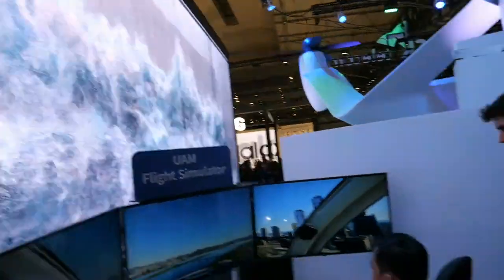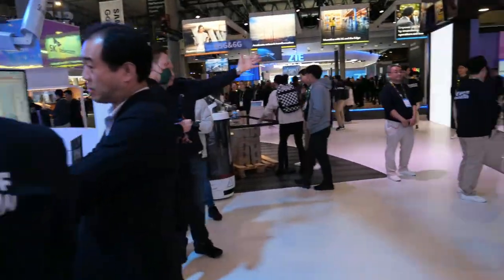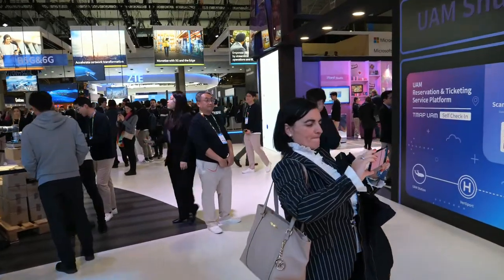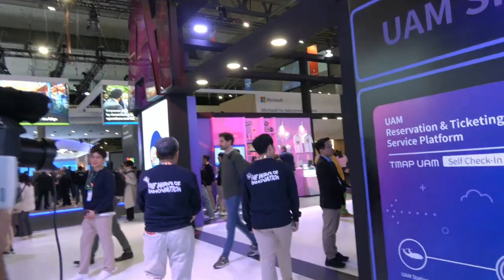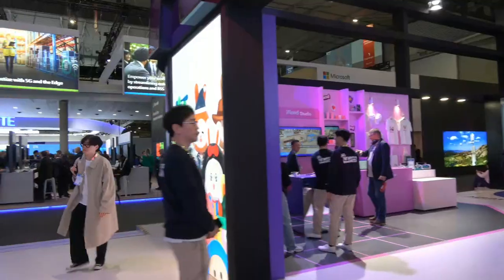Alright, that was the SK Telecom booth. My yellow box is showing dropped frames. Can people on the chat use mobile technology and get a mobile welcome?